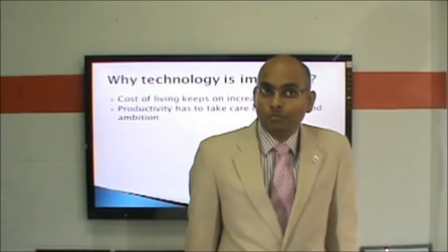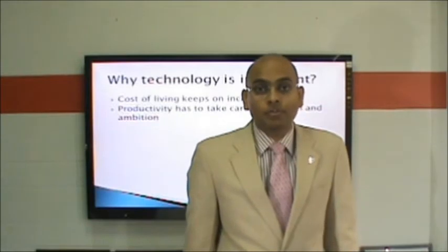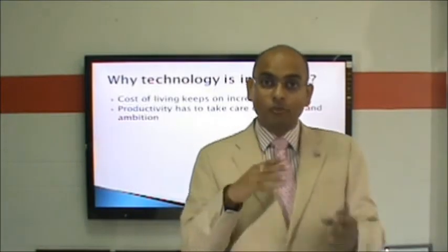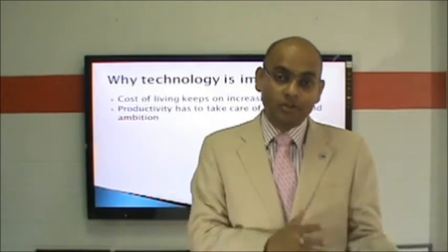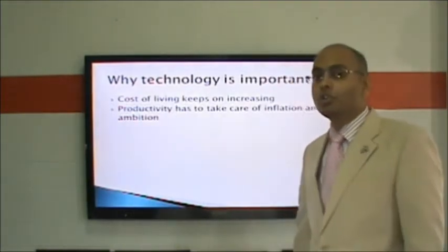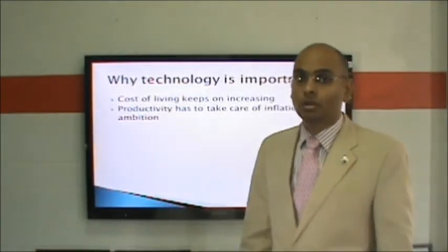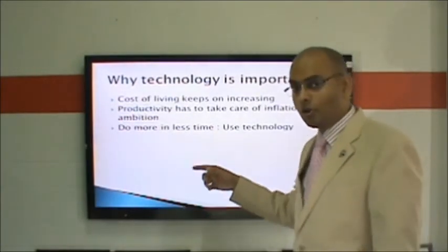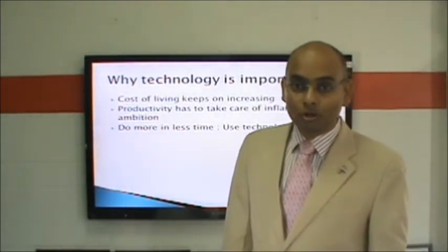So I will be 10% better, have more savings than last year, and there is a 10% inflation. So productivity is the only solution which can take care of both the 20%, 10% of inflation and 10% of ambition. So how do you manage that? How do you keep on increasing your productivity year on year for the entire working life of yours? How do you increase that? Do more in less time. That's what productivity is all about. But for that you use technology. You use technology to do more in less time.